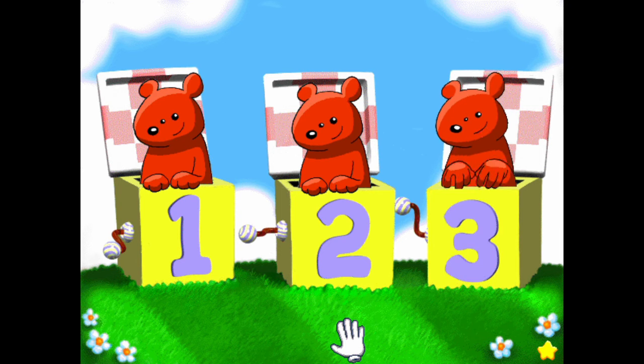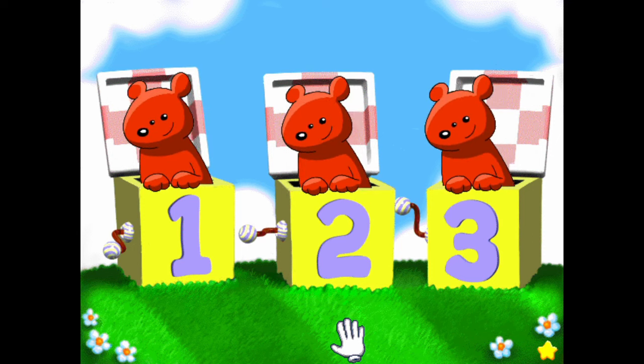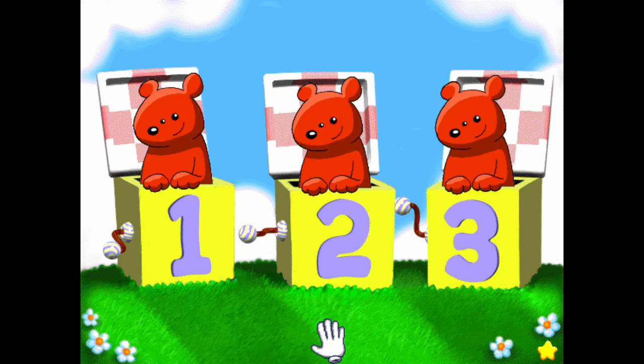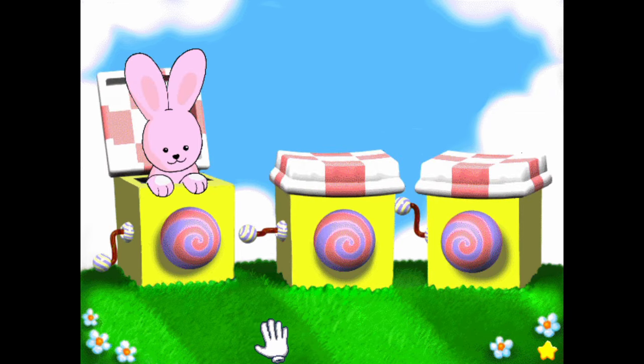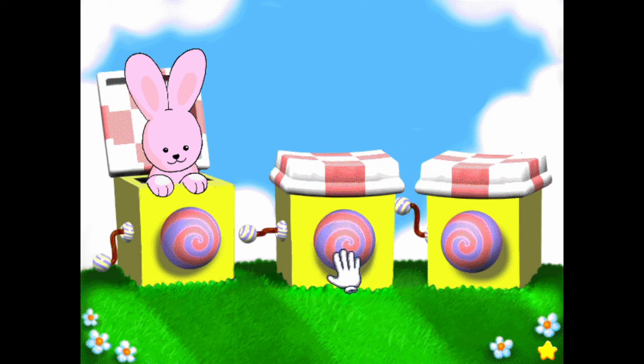Three. Clifford the Big Red Dog. Okay, let's get three rabbits. Oh, cat.